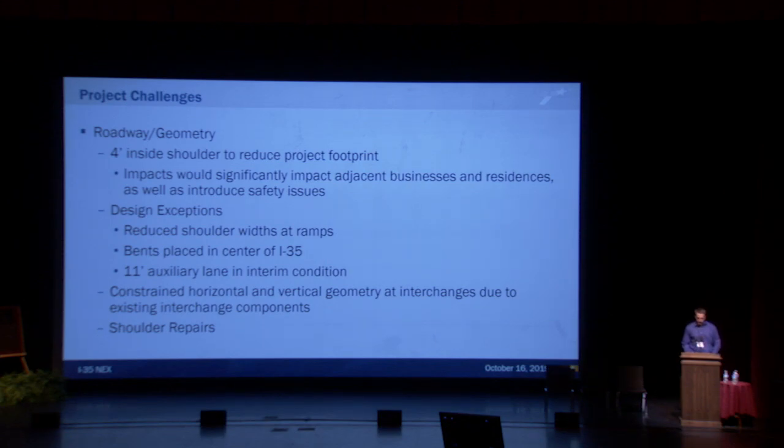So some of the roadway and the geometric aspects of the project were somewhat challenging. By having to add the additional lane from the 2015 toll project and try to incorporate a 10-foot outside shoulder, basically we would have to employ the straddle bents along the full limits of the corridor, and that was going to create huge right-of-way impacts. So we were able to reduce that inside shoulder to 4 feet adjacent to the HOV lane. It doesn't require a design exception, but we were able to save a lot of right-of-way acquisition through doing that.